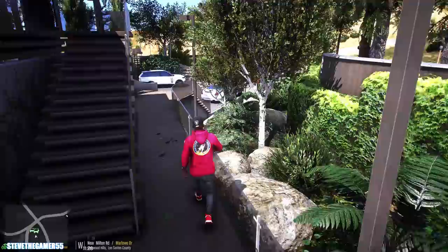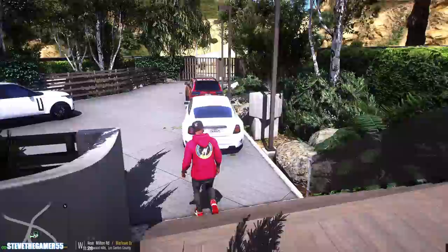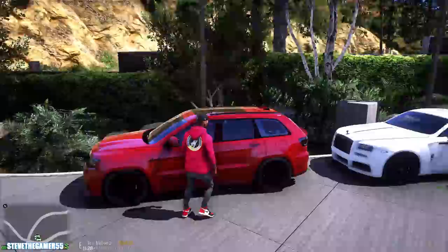I think we're ready. I got the Trackhawk over here. We do need to go to our Dodge garage. We're about to go check out what else we're going to replace, because I think this Trackhawk is staying, bro. We're going to drive it first, see how it feels and all that. We didn't put the full tint on. We just want to drive this thing.